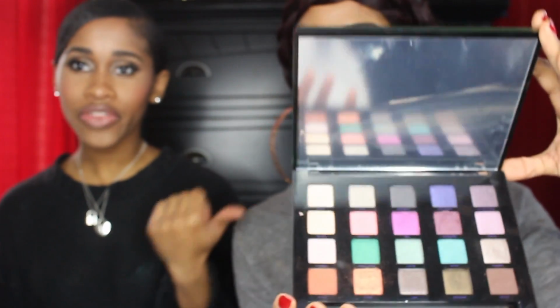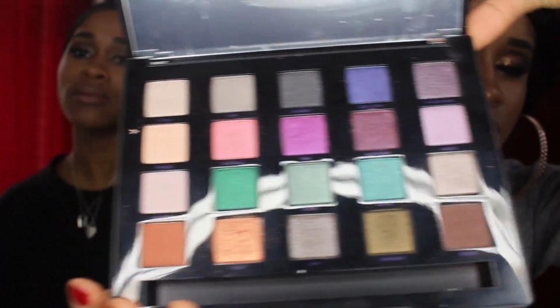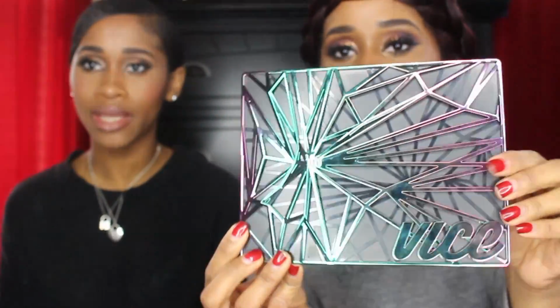And I was going to get her that for Christmas, but then I saw that she had this and I was like, it's kind of pointless because they look exactly the same. Right, and the packaging is really pretty as usual.